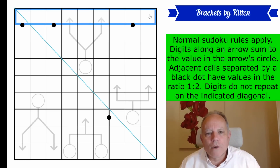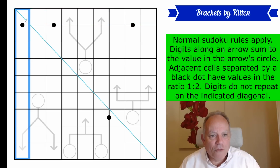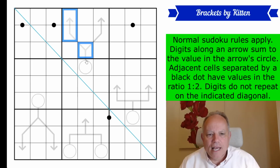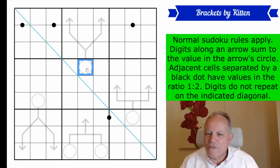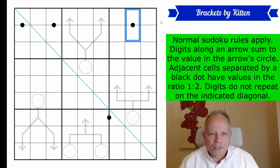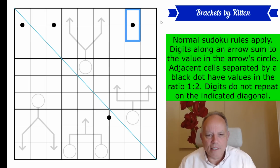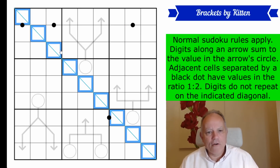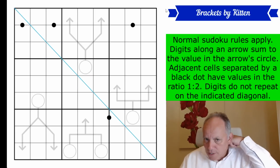Normal Sudoku rules apply. 1 to 9 in every row, every column, and every 3x3 box. Digits along an arrow sum to the number in that circle. So those 3 will add up to that, and those 3 will add up to that. Don't try and add up all of those 5 to make that cell, or you will fail. Adjacent cells separated by a black dot have values in the ratio 1 to 2. So 1 is double the other. And on the indicated blue diagonal there are no repeats. So that's a set of the 9 digits, 1 to 9.